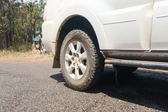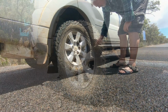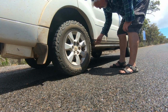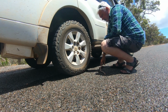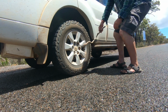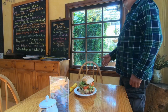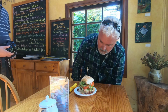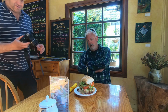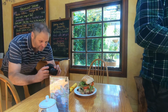Anyone want a stick? Holy crap. That's incredible. Bloody hell. Have a go at that burger. That's a beauty. Well, actually, I'll get out of your road so you can take it. That might help.